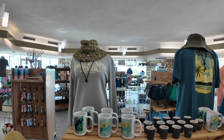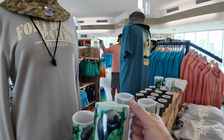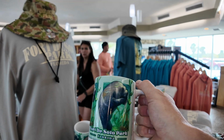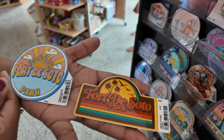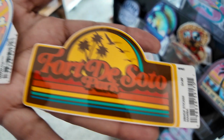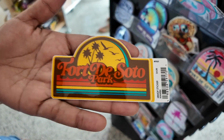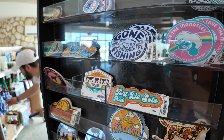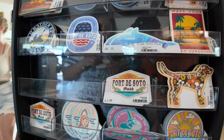Or if you didn't want to get the turtle, you've got a manatee. Look at him, he's so cute. That's adorable. Oh, we've got some stickers. Oh, I like this one. That one I like. Yeah, we were talking about that. I like this one. This one's not bad. Probably this one. I think so, and they've got a bunch of them too. No, I really like that. I like that color scheme.